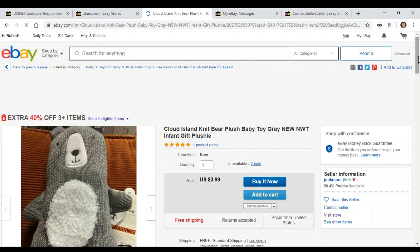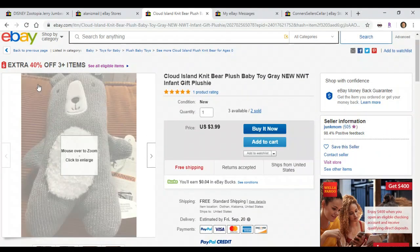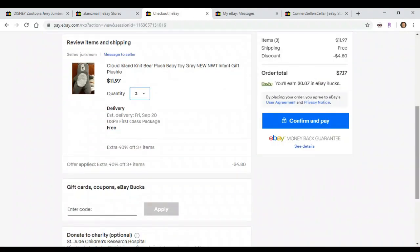Oh look, we hit the freaking jackpot. I almost cussed there. Extra 40% off three items, and he has three items. What the heck? Okay, well, might as well. Let's just do it. Cloud Island Knit Bear. Can't get any better. These things are going to sell for $12 already. Confirm and pay, and there's my first item that I will flip for good money.